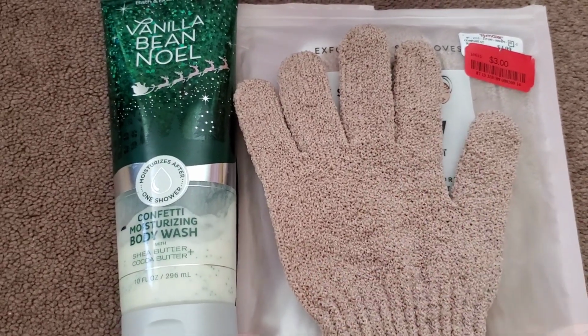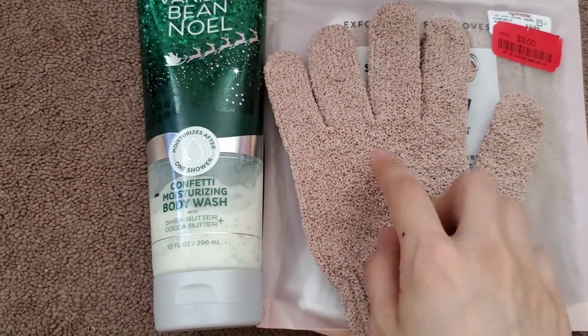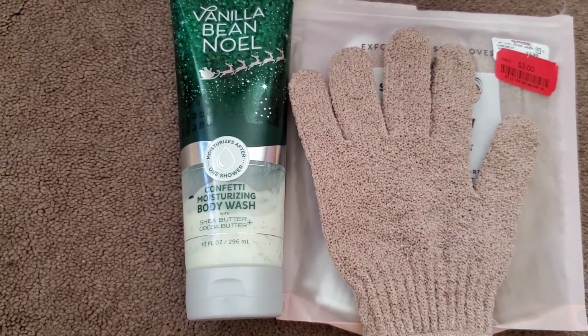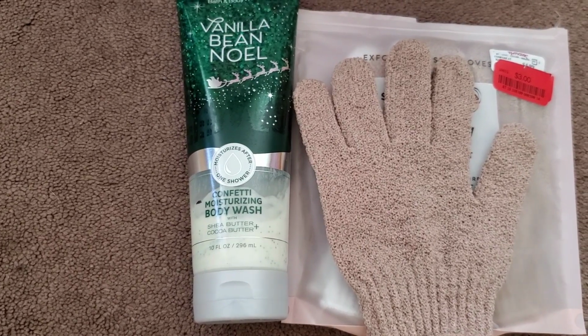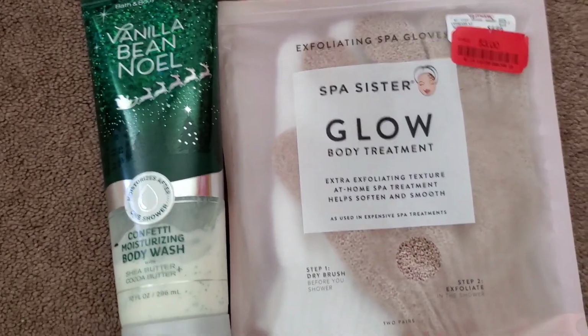They were these. Long story short, these are just very rough exfoliating gloves, and here is how it looks. So what I typically do to use this up is I put a whole dollop of this on the palm area, and I feel like that just makes the product go by faster, and I enjoy the product 10 times more. And this was pretty cheap.